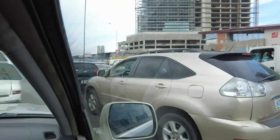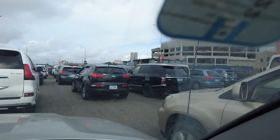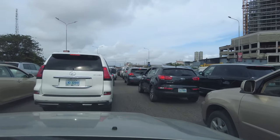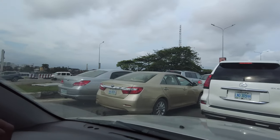I probably better stay on the right side to kind of avoid this. But it looks like all the roads are blocked. It's probably from people merging too. So let me see if I can.